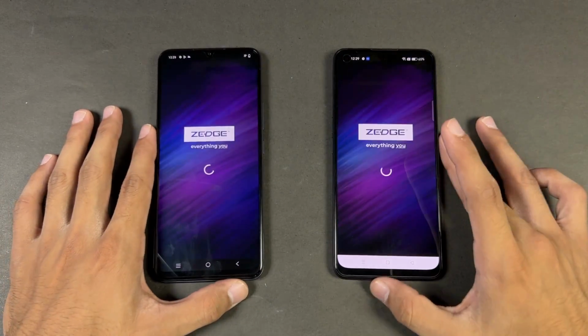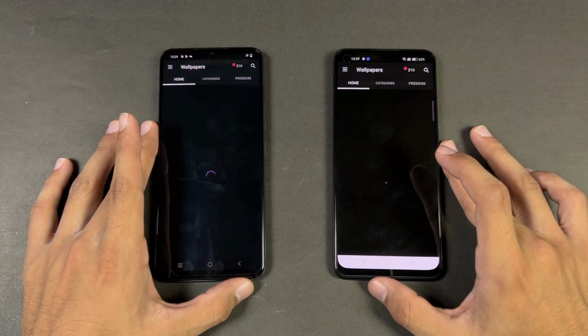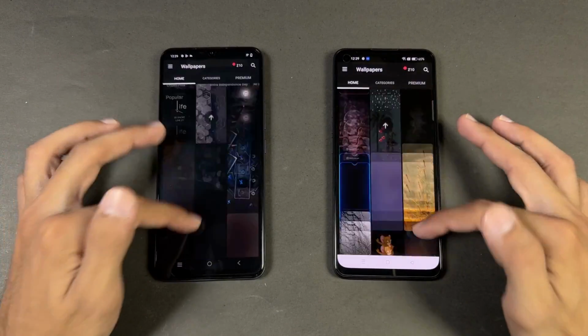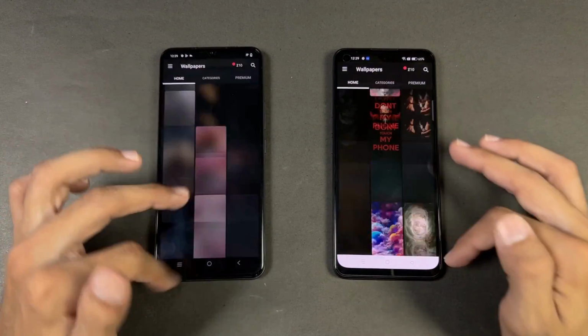Now let's open Zedge, and that is a little faster on the Vivo. Scrolling is a tiny bit smoother on the Realme.